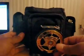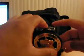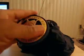And when you undo this buckle, you come into the main compartment here. So the first small compartment here, there's a place that I can clip my badge to, and there's a pouch in there that I keep the rest of my neck chain on.